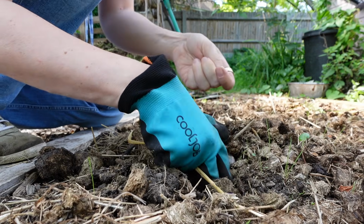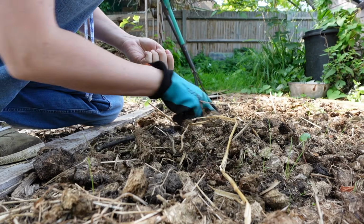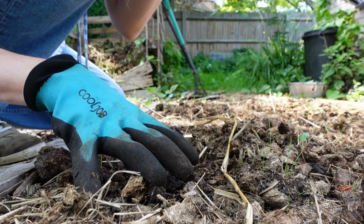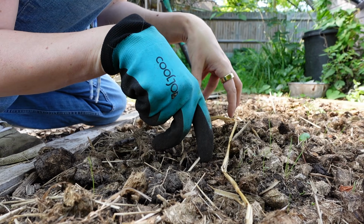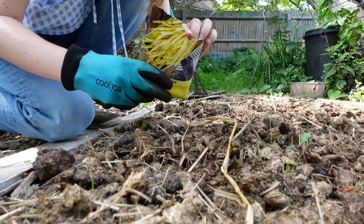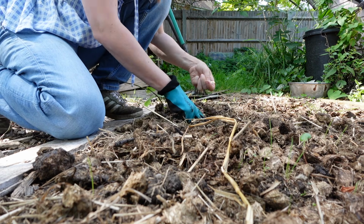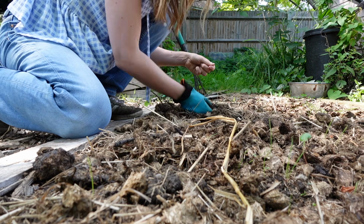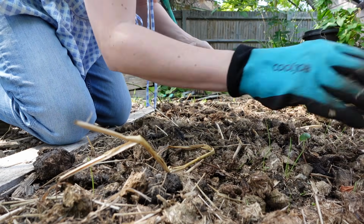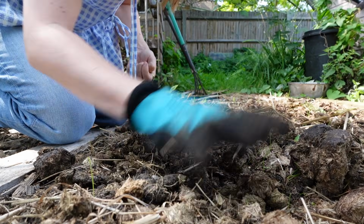I have always said on my vlogs not to grow directly into manure, because the manure can burn the roots of new crops. However, because the manure is on the surface, the roots won't be going into manure. It's like the top of the plant's in manure, so maybe it makes a difference, but I don't know. The point is, I always say that, don't grow directly into manure, but I've never done it until now. So, you know what? We will find out together what happens. It's always good fun to experiment and have a go.